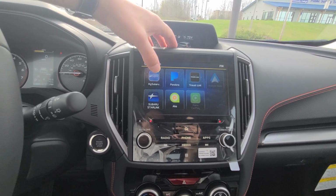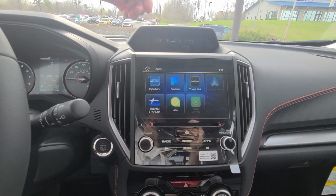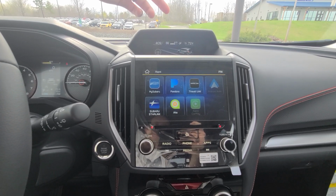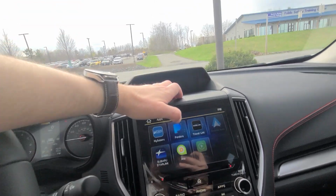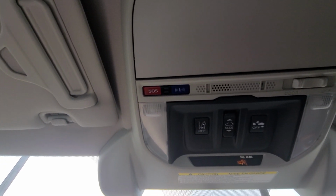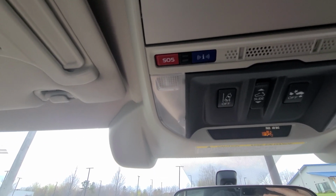Apps is going to bring us to the My Subaru, which is going to be subscription based. Gets you concierge services, service appointment set up, and a roadside assistance is what you'll find in there. That same roadside that you get when you hit the blue I button up top. The SOS button you'll see right there is for emergency response.